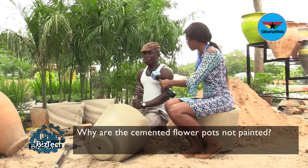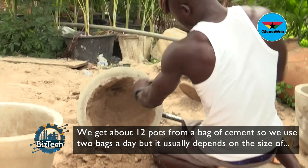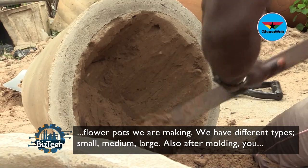One bag per trip, we say 12. Twelve. Maybe two bags a day. It depends on the platform. So if there are more than two bags... Well, what type? Your medium, your large, and then your way.